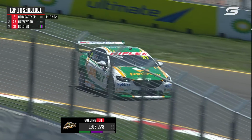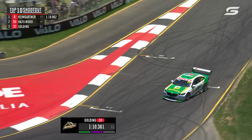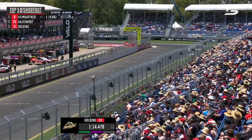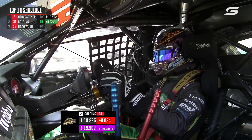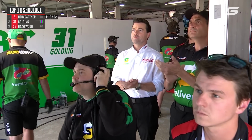Kept it off the VALO side nicely. So it appears to be getting gripped up further as the lap progresses, and it turns in pretty nicely, but he got a fair bit of push past the apex there, carried maybe just a tiny bit too much speed. We get to the control line, and what's the number now for James? And it's a 19.9. Not quite enough to knock off Heimgartner.